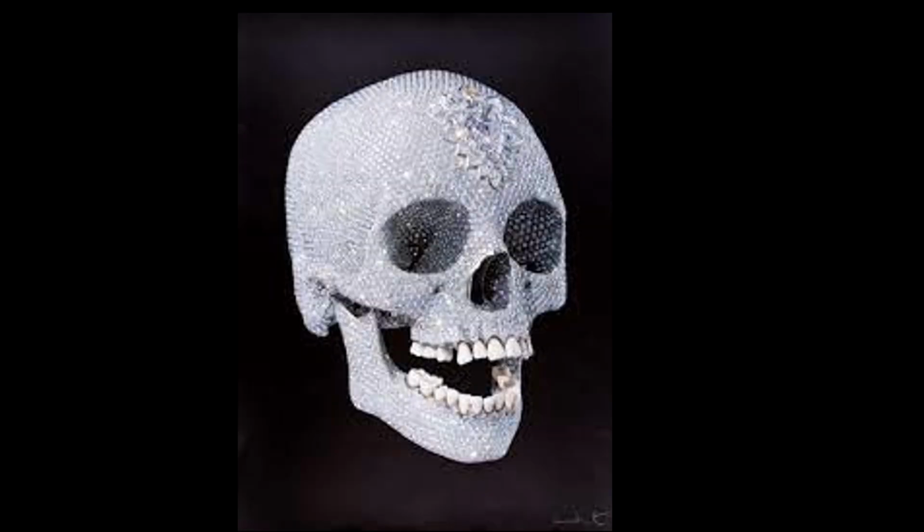For the Love of God. Well, that's the name of this art piece. It is actually a cranium, and it's filled with diamonds, which makes it the most expensive artwork in modern times, by Damien Hirst.